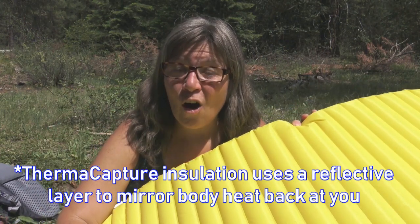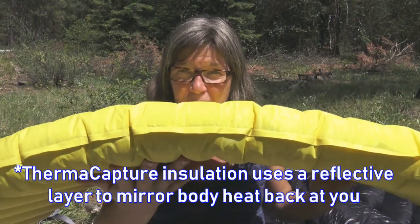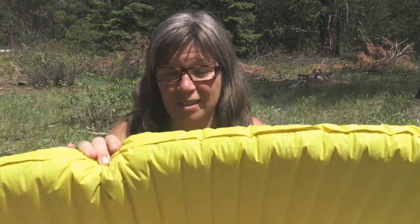Yeah, so it's got a higher R value. It's got an extra barrier for warmth. It's thicker, so it's going to be more comfortable and keep my achy bones and muscles off the ground. And it comes in at only 12 ounces, which is almost a full pound lighter than my old air mattress. So the old air mattress was smaller, it was thinner, and it was 1 pound 10 ounces, and this is only 12 ounces. So pretty big difference in weight there, so I am excited.